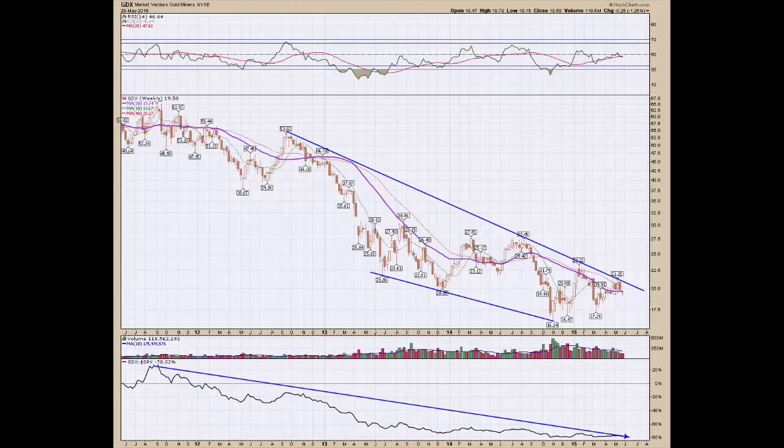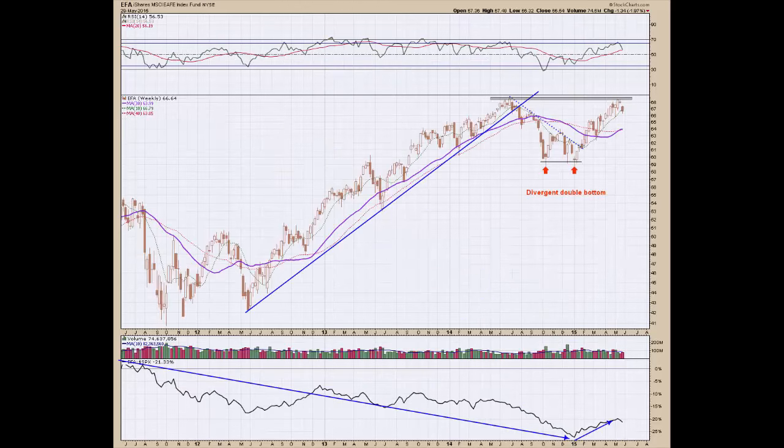It's my expectation that when that day comes, it will likely be a long and very profitable investment. My next chart is a look at EFA, which is the developed countries of the world, not including the United States or Canada. What you can see is that it has moved up nicely from the divergent double bottom buy signal that was created back in the first part of this year, but has since hit resistance and stalled at the prior high formed back in June of last year.